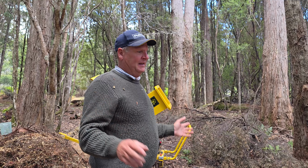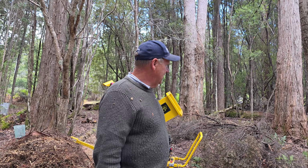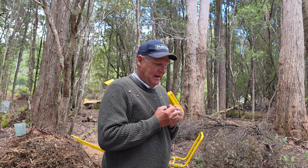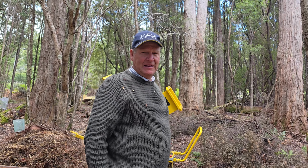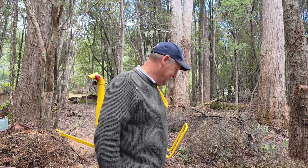Eucalyptus, fantastic. Dogwood, fantastic. Tea tree, this sort of stuff. Unless it's dry, it tends to clog up. It sort of goes into a mixmaster and comes out like a cake at the other end.